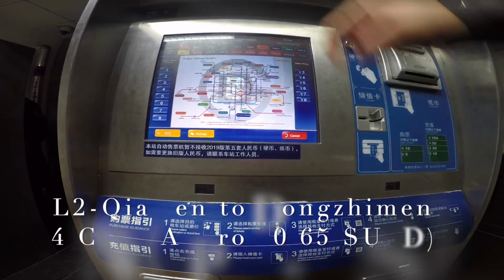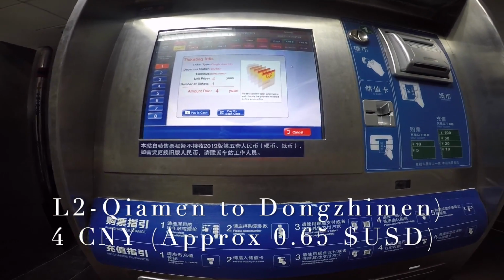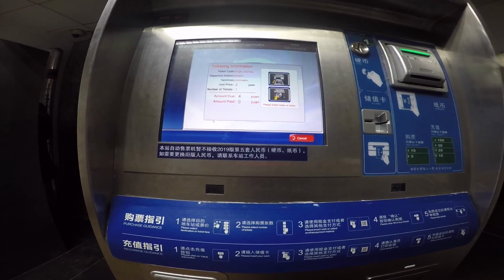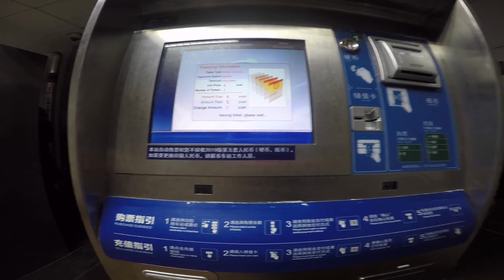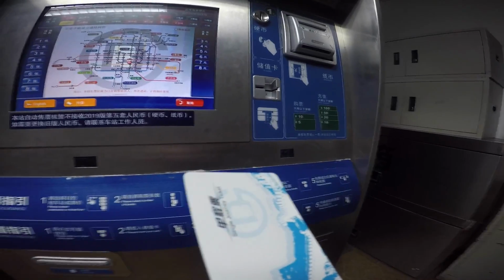Select English. Take line 2, going from Qianmen to Tian'anmen. Tian'anmen. Ni hao. Yeah. Okay. 4 yuan. Pay in cash. Okay. As simple as that, and just scan that on the little corner of the gate, and let's go to Tian'anmen.